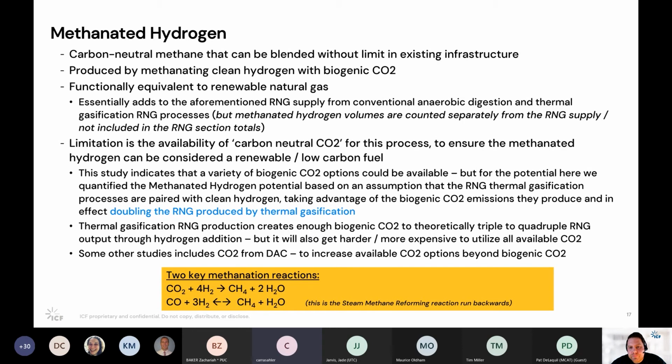Okay, and I guess a follow up, and again, forgive the ignorance here, but when it burns in the home, is it the same? Does it produce the same amount of emissions as natural gas? Is it cleaner? Is that the idea? So it would be the same as renewable natural gas, which, when RNG is combusted in a home, is essentially the same as geologic natural gas. And the IPCC and others consider it carbon neutral when it is coming from a biogenic source, and so it's considered circular in that nature.